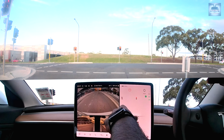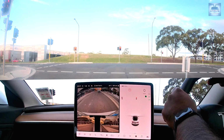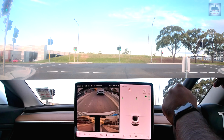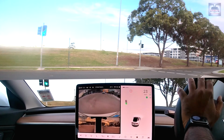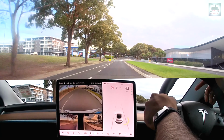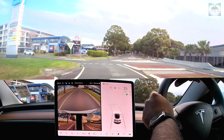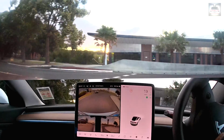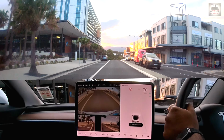So we're going to take a sort of right turn, then double back and come back on this side of the road, and we'll do some more Autopilot testing in just a bit. It's pointless to enable Autopilot over here because we're going to take this roundabout. Okay, this will be interesting.